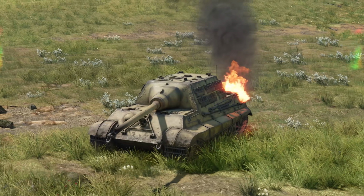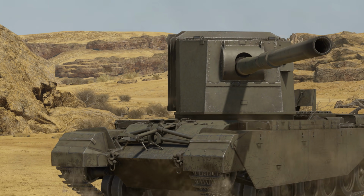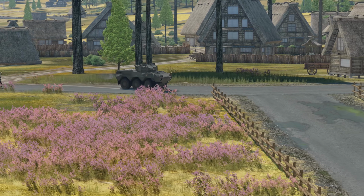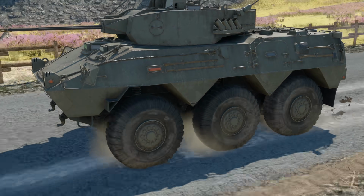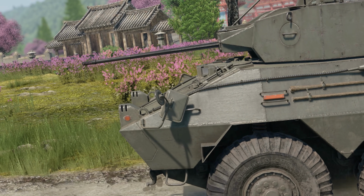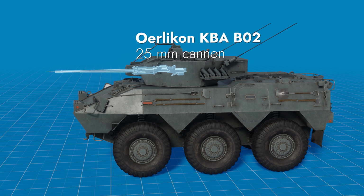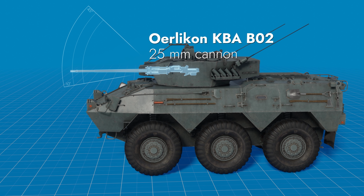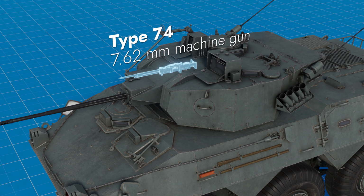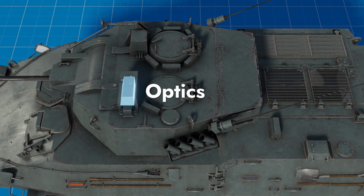Fighting tanks is no easy task, so most machines created for it have a huge gun, sophisticated missiles, and/or heavy armor. There is, however, another approach, and the new Japanese Type 87 RCV is a perfect showcase of it. Its armament includes a 25mm autocannon with elevation angles between -10 and +45 degrees, as well as a coaxial machine gun. For auxiliary equipment, it has smoke launchers and a night vision device.